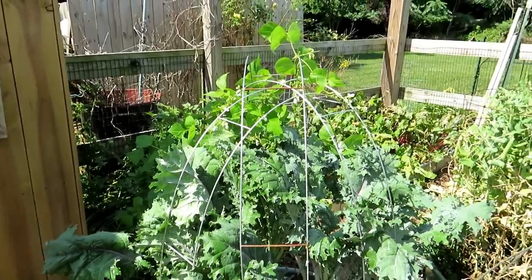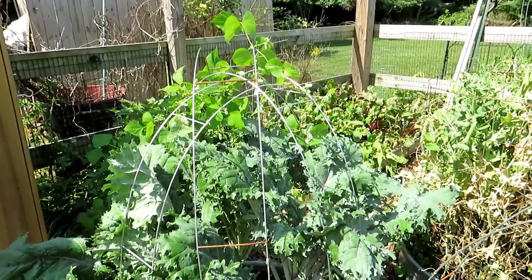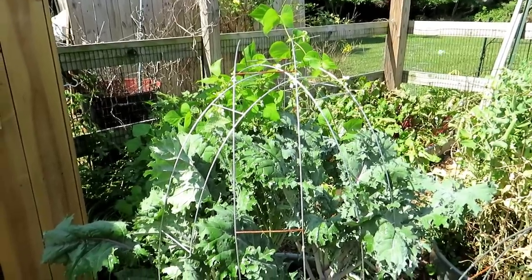But the question today that I really want people to think about is, why am I growing so much? And really match what you're able to tend to, eat, with what you're growing.